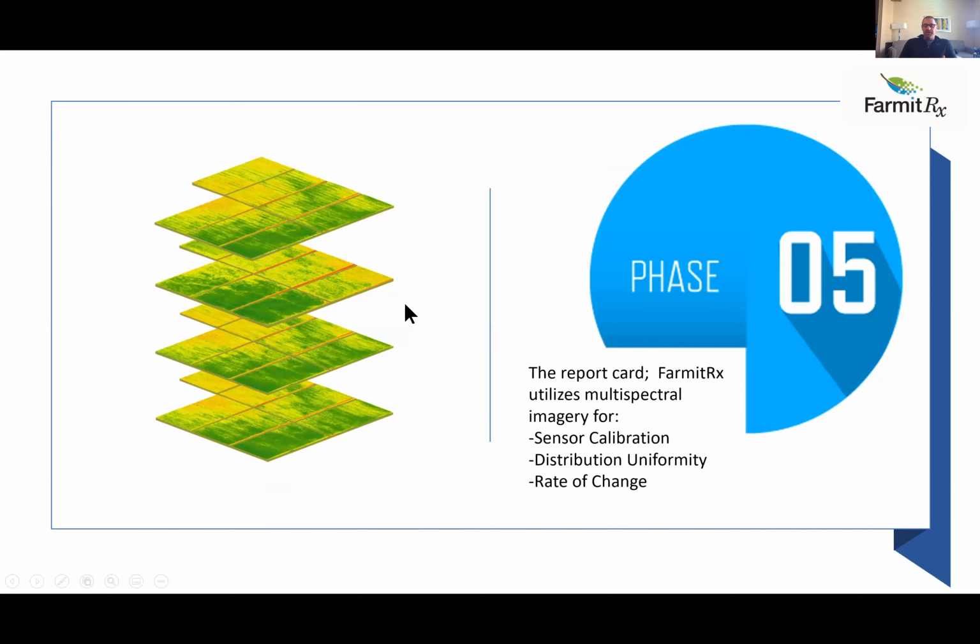The last portion, and I mentioned this at the beginning of the presentation, is that we have a phase 5. I mentioned the imagery, and just like a pressure bomb, which we use to help calibrate our soil moisture sensors, we use the pressure bomb in combination with the imagery to do what we call a sensor calibration or audit. We consider our phase 5 to be imagery and the report card.